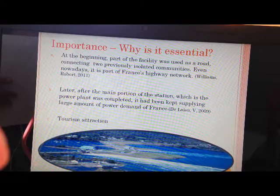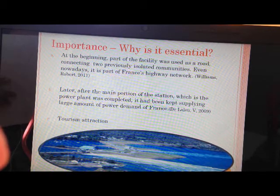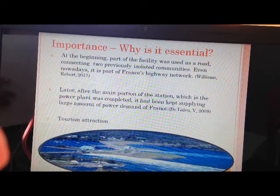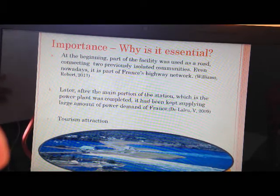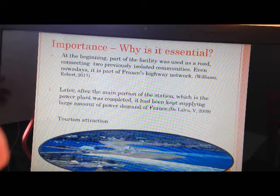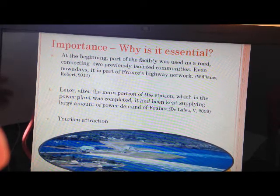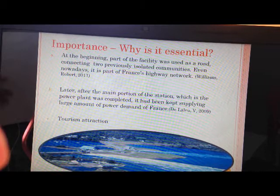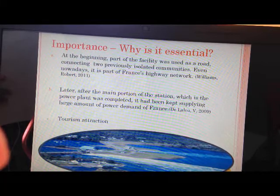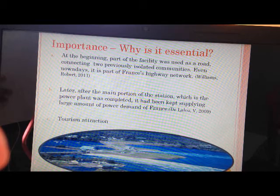First of all, it has been used as part of the local transportation system since it was constructed. The barrage is wide enough to support a road that connected two previously isolated communities, and it allowed further development of the local distribution network for raw materials and finished goods. Even nowadays, it is part of France's highway network, with between 30,000 and 60,000 vehicles per day crossing it.